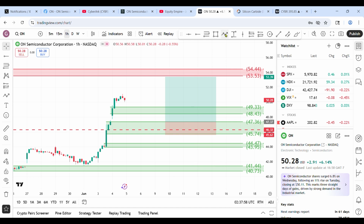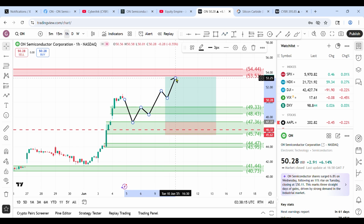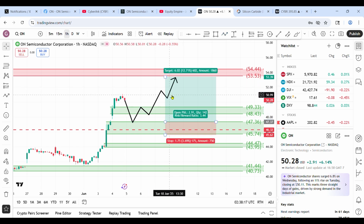And ideally, that trade would play out like this. Ideally, On Semiconductor will come down, retrace back to this support level, bounce off that support level before working its way higher and going to test that longer term resistance level. Okay, once again, that's a little over a 3 to 1 reward to risk, and that's the way pros set up their trades. Take a little bit of risk for reward potential that's substantially greater than the amount of risk you got.